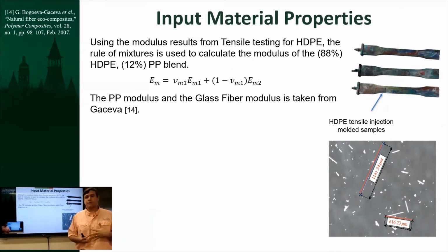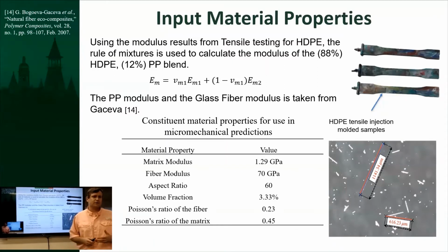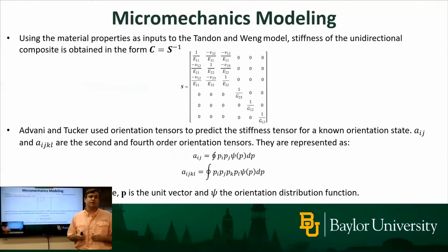So for this particular polyethylene blend, we then blend these two properties together to give you sort of this rule of mixtures form of the matrix properties. We then need the fiberglass properties as well. And those are taken from the literature for fiberglass samples. These are e-glass fibers. So these are all of our inputs into the micromechanics model. Matrix and fiber properties are now individually something we can tune. So if we change our blend, if we change our packing density, if we change the aspect ratio, if we change the orientation, these are now input parameters for the model that we can vary as we go.